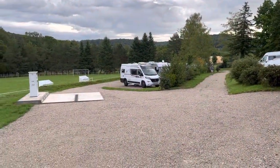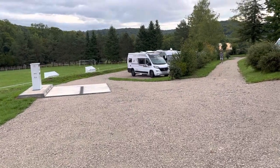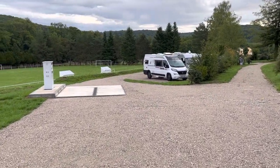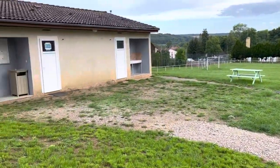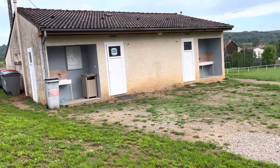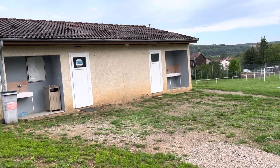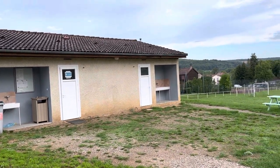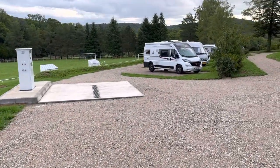And there is the aire. So there's 20 hard standing gravel pitches on here. It used to be a municipal campsite. So this one comes with a little toilet block, which obviously used to belong to the campsite, which they've retained. So it's quite good because there's about 4 very hot showers, 2 toilets, a few sinks, a few dishwashing sinks, and they've all got piping hot water.